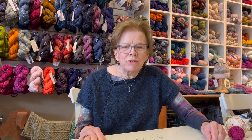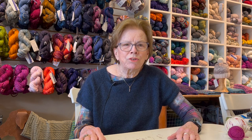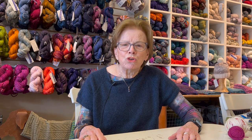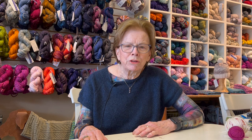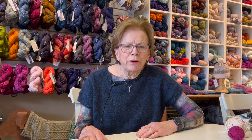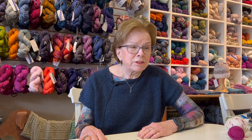So spring is here. Flowers are coming up and it's time for spring knitting. So we've got lots of spring yarns in here. We've got cottons, cotton and silk. We have cotton and linen. So good choices. So there's no reason not to knit in the spring and the summer. I knit all year round. Some people put their wool away for the summer, and I can't blame you. You don't necessarily want to knit with wool.